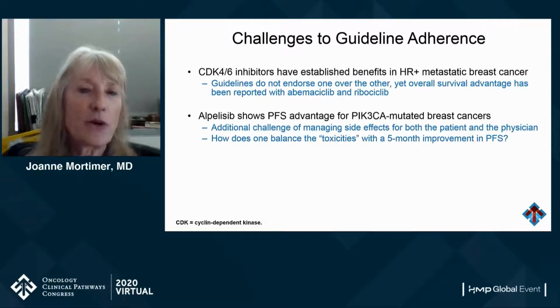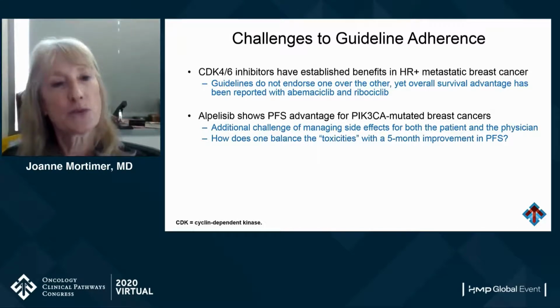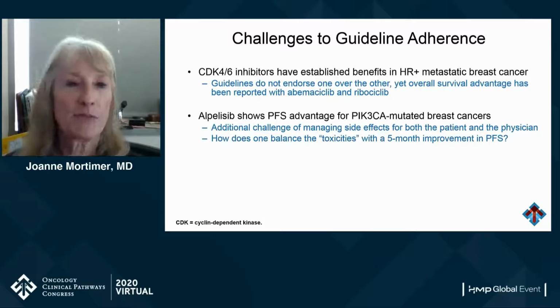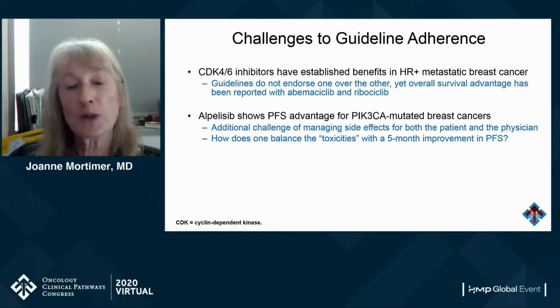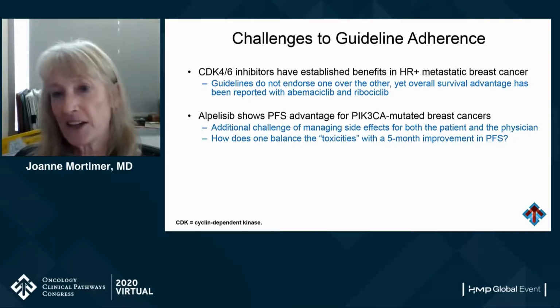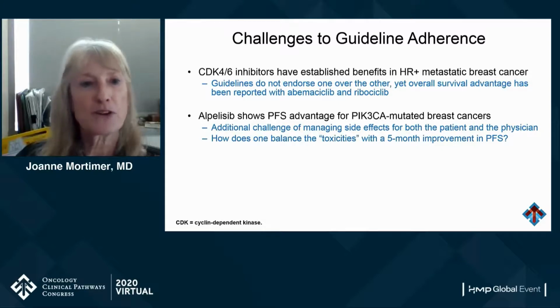So I think the treatment of hormone receptor positive breast cancer provides a number of challenges to guideline adherence right now because as time goes on, there's more and more data. We all accept that the CDK4/6 inhibitors have established benefits in hormone receptor positive metastatic breast cancer. And our guidelines currently do not endorse one over the other. And yet, as time has gone on, we are faced with reports of improvement in overall survival with abemaciclib and with ribociclib. I think another challenge to guideline adherence is exemplified by Alpelisib, which unquestionably shows a progression-free survival advantage for women with a PIK3A mutated breast cancer. However, there are additional challenges for managing the side effects for both the patient and the physician. And then how does one balance toxicities with a 5-month improvement in progression-free survival?